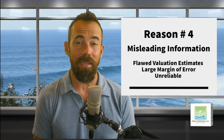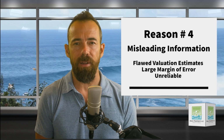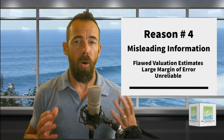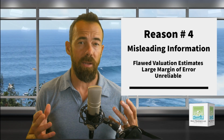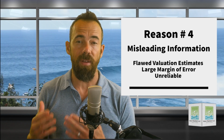Moving on, number 4 is that Zillow has a lot of misleading information. I'm going to start with their Zestimates. These are often very inaccurate, especially on Maui, because there's such a wide variety of quality, even within neighborhoods, within areas, and they often are just not giving you good information about the value of these homes. It's recommended that you talk to a realtor to really understand the value of homes and not rely on a robot to tell you, especially on Maui, what the estimated value of your home is.